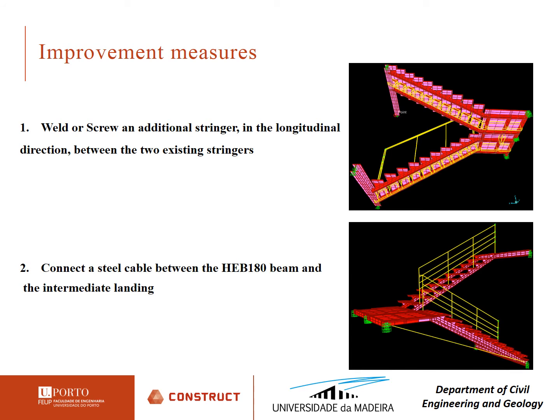Improvement measure number 2: connect a steel cable between the HAB 180 beams, which are the beams in the floor area, and it was intended to connect these beams to the intermediate lining. Unfortunately, this was one of the worst improvement measures. The acceleration did not decrease as we expected. It was intended to reduce the flight of steps deflection and therefore the accelerations, but it was not an effective measure.